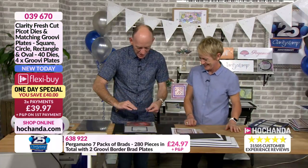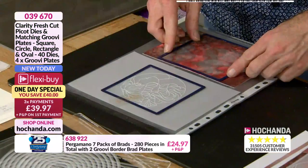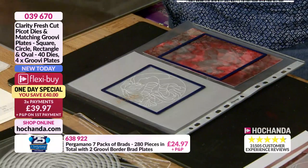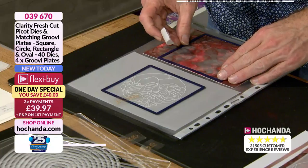So there we go. So I'm going to position this. This is our petite card toppers. Okay. And I'm going to attach that onto there just to hold it in place.